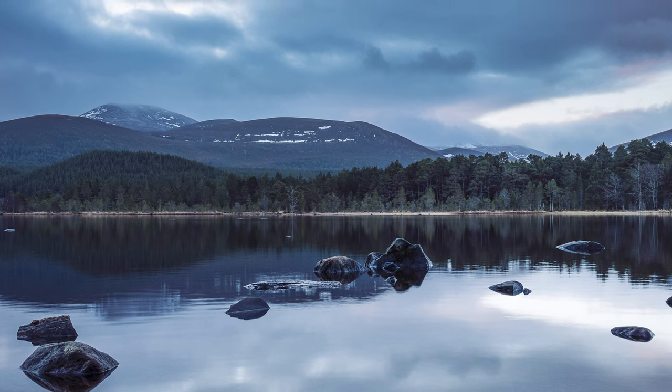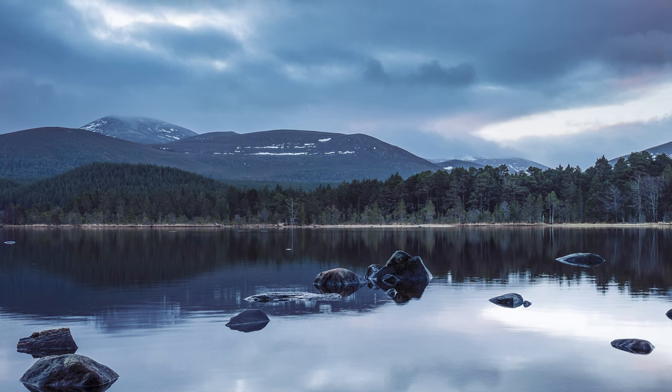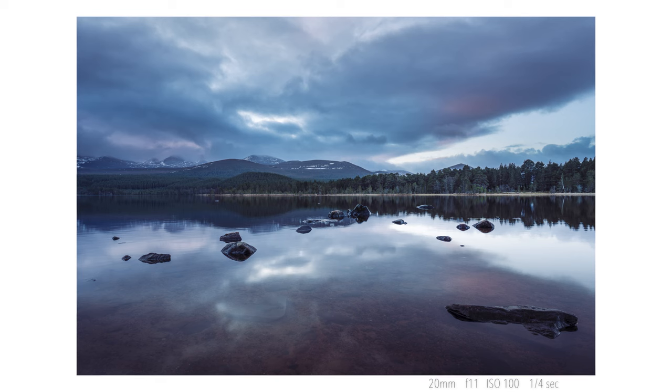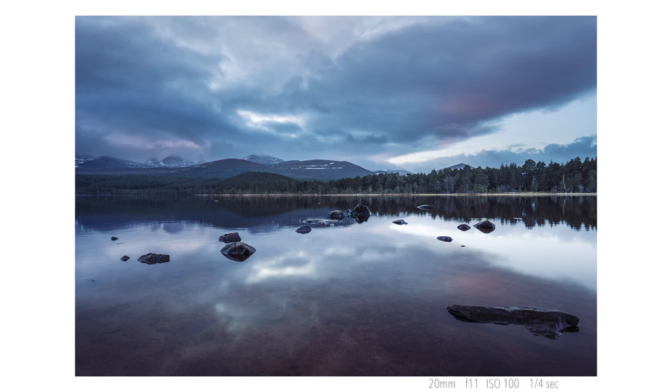Now this image is not as strong as the first one, but I was still happy with it. Compositionally, it's relatively balanced, and the moody sky made it feel quite mysterious.